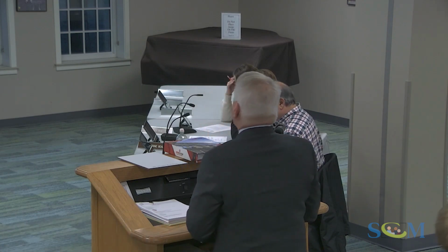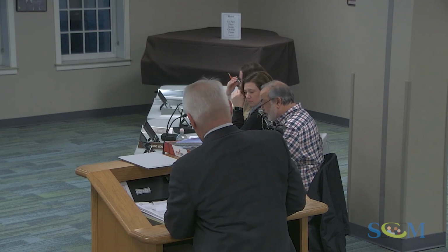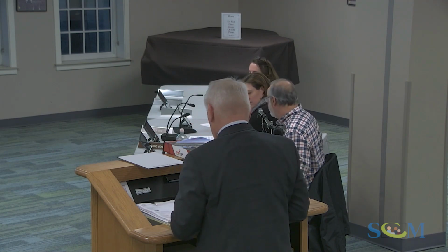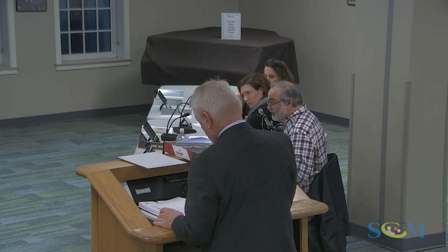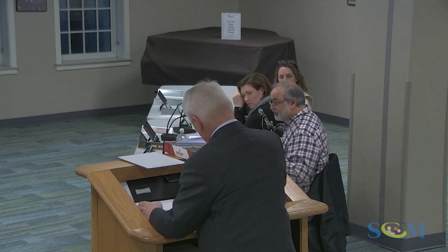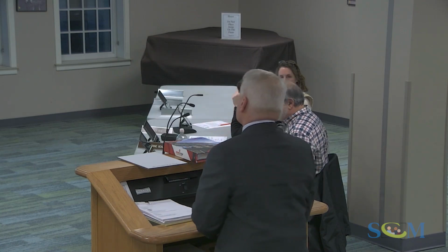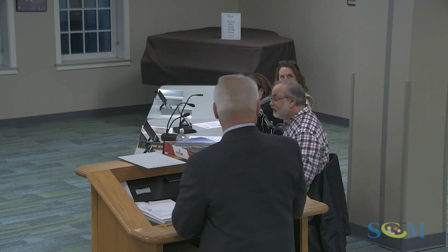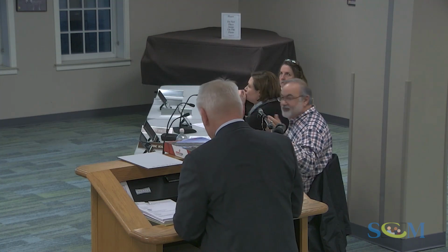Before we get too much further into it, I just want to reiterate that this is an 8-30G proposal, which means it's affordable housing. We are limited in what we can do here, so we want to work in concert with the developer to try and make it as aesthetically pleasing as our board's charge allows. With that being said, would you like to present, please?